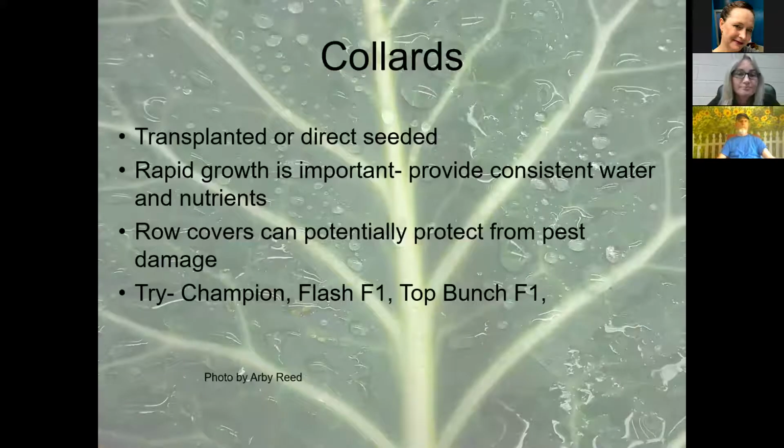Then of course, we have the staple of the Southern garden, collards. So these can be transplanted or direct seeded. If you get a little bit later in the season, I would transplant them, mostly just as a time saver. And as with any leafy crop, but especially our brassica crops, rapid growth is important. So we want consistent moisture and we want good nitrogen availability.